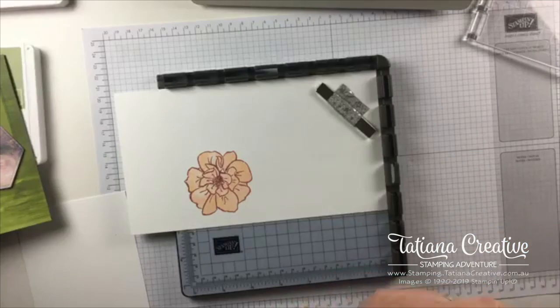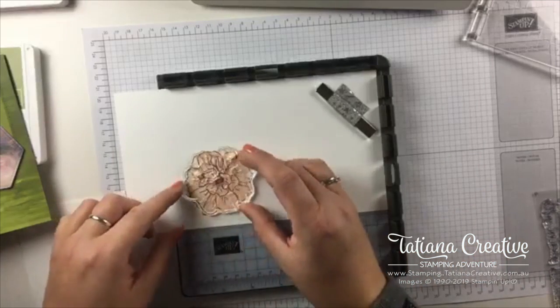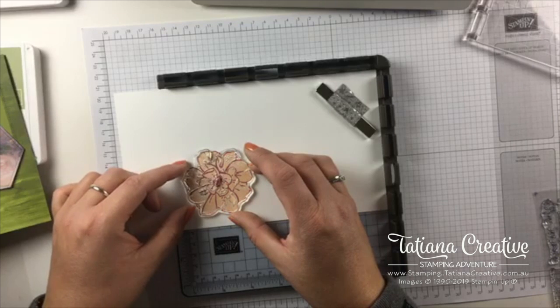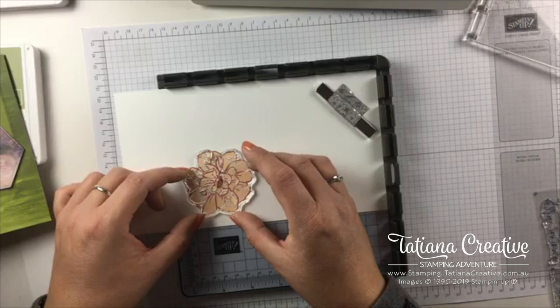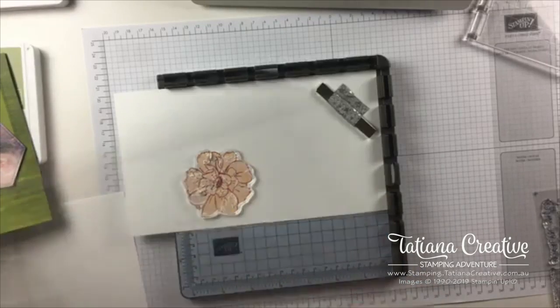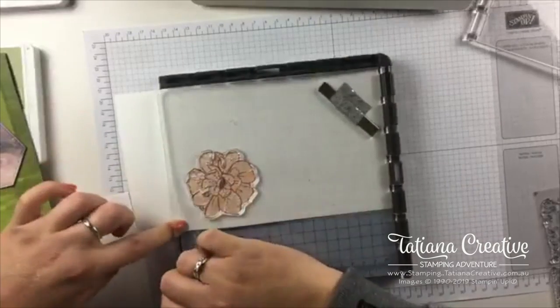Oh, hey Lisa, thanks for joining me. I am doing a bit of multi-step stamping. It's partly because I haven't had a chance to play with this stunning stamp after getting it. School holidays, hey? That's what they do to me. Okay.